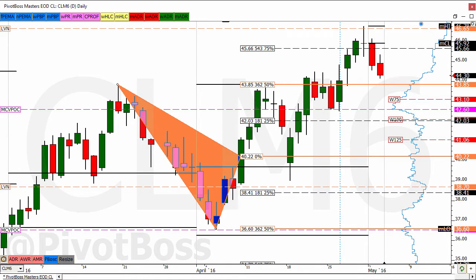The idea was that yesterday I mentioned bears would likely target 44.04s as part of the downside targets into 43.85, and so far you can see two days down, we're right into that zone. Now the idea is, do bulls come in and defend 43.85 and squeeze it into 49s? That's the idea I'm looking for.